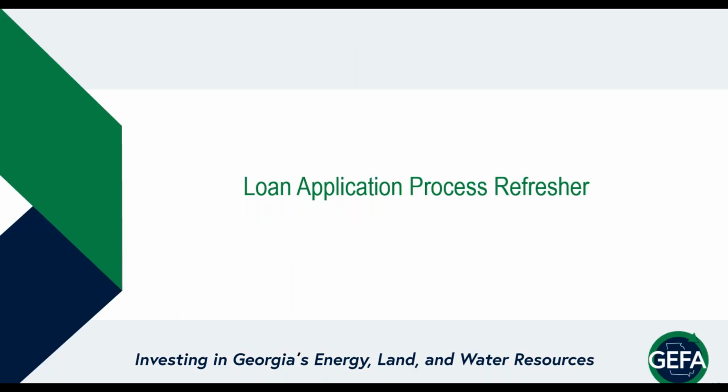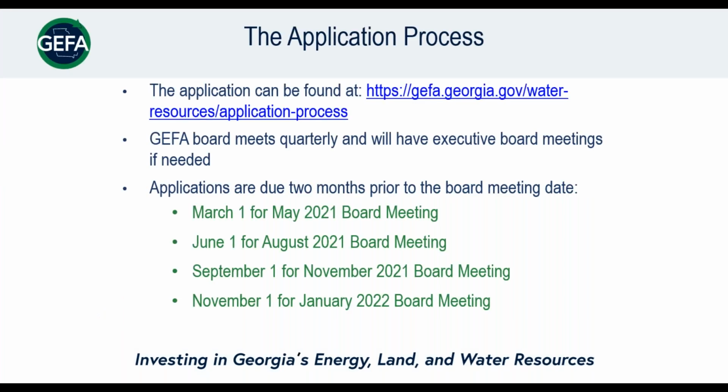Okay, next, I'd like to now give a quick refresher of the first few sections of the application before turning it over to our finance division. The application can be found on GEFA's website. GEFA's board meets quarterly, and applications must be submitted at least 2 months prior to the desired board meeting. GEFA's next board meeting is August, and June 1st was the deadline for those applications. GEFA's next board meeting is in November, and therefore September 1st will be the cutoff for those applications.